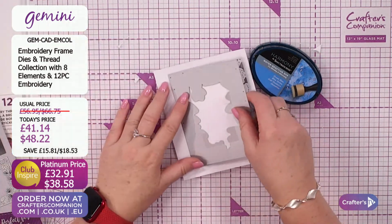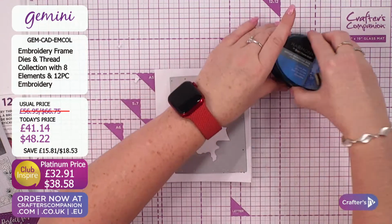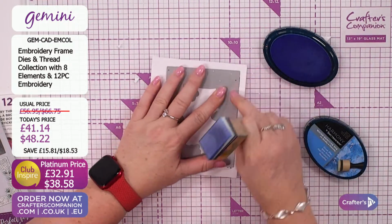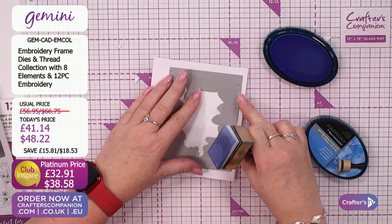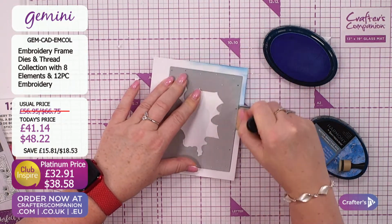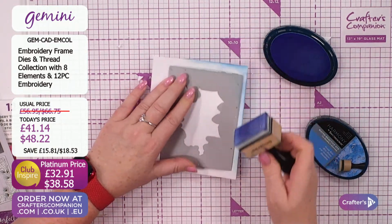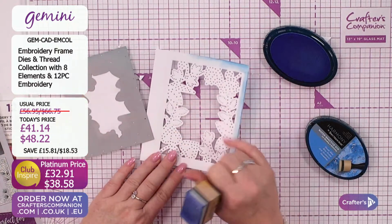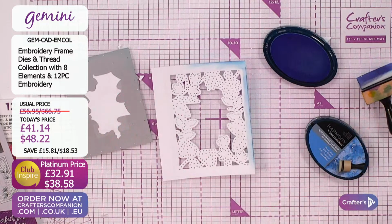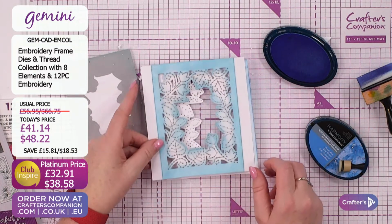But what I'd recommend is popping your die back on, using your ocean blue. Let me just grab a dauber. And then just go round, first of all, round your edges. So I'll just show that bit, around all those edge bits. Just doing that quite quickly, that will give you a frame. And then get your little daubers and come in the edges, and you'll have something like this.